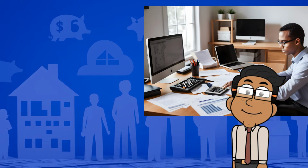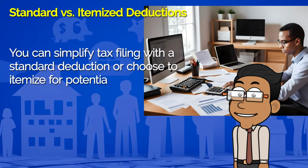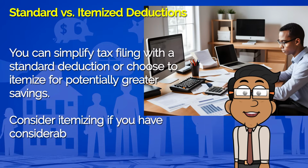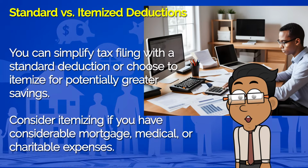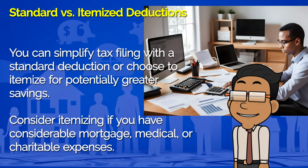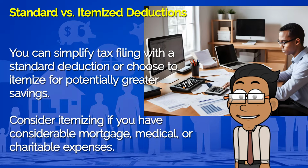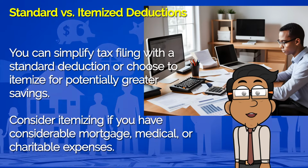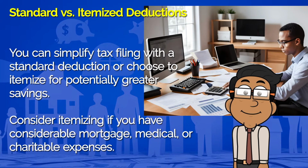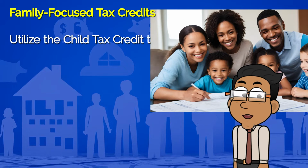To begin, let's start with the basics, the standard deduction. It's like the IRS's way of saying, let's keep this simple. Instead of itemizing your deductions, which involves detailing each deductible expense, you can opt for a fixed dollar amount to reduce your taxable income. Most taxpayers go this route because it's straightforward and often offers a decent deduction. But don't just go with the flow without checking the waters. Sometimes, itemizing your deductions, especially if you have a mortgage, medical expenses, or make significant charitable donations, can lead to bigger savings.